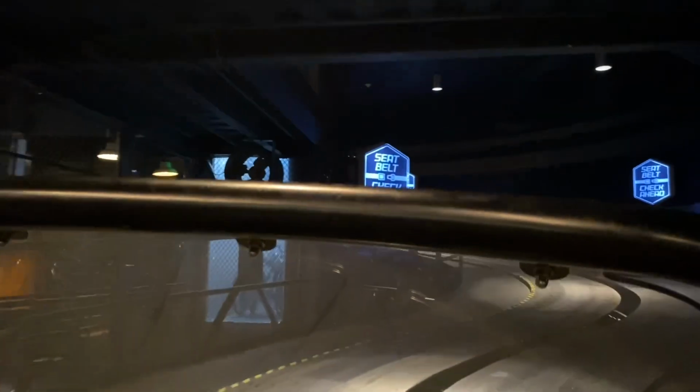Hello. The seatbelt check is around the corner. For your safety, remain seated with your seatbelt fastened and your hands, arms, feet, and legs inside the vehicle at all times. And please supervise children. Thank you. La estación de control.